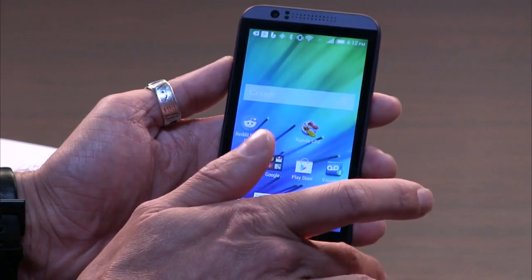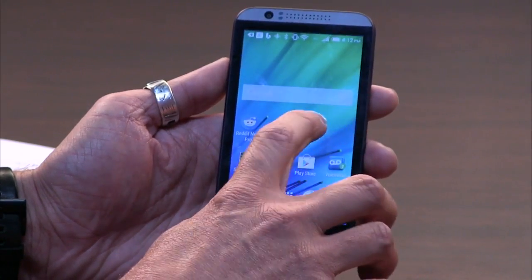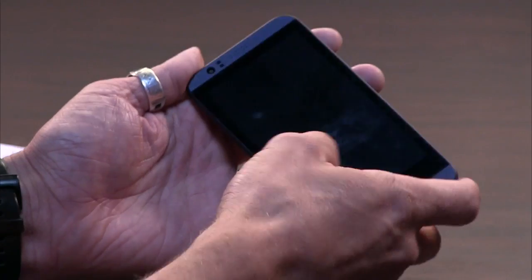Keep that in mind. Also, I was playing Riptide GP2, which is another game I like to do, and it involves moving your phone. Oops, I just turned it off.